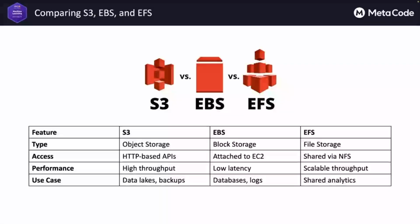Now that we have explored each service, let's compare them. The first one, S3, is your go-to for scalability and cost optimization. Think unstructured data like logs or images. And Amazon EBS is all about high performance for a single instance. If you're running a database or transactional workloads, this is your best choice. And Amazon EFS is designed for shared access and collaboration. It's perfect for machine learning training or a distributed system.